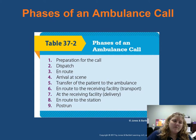So once you've arrived at the scene, you're going to take care of that patient and transfer that patient into the ambulance. You're going to drive to the receiving facility. That's part of your transport. And then you're going to deliver that patient to the receiving facility.